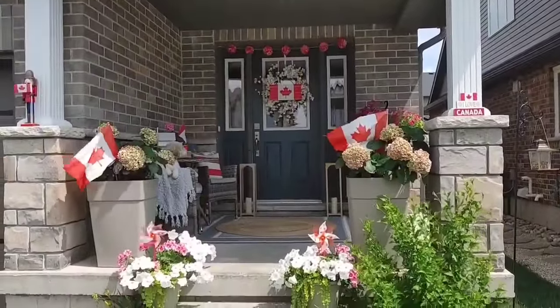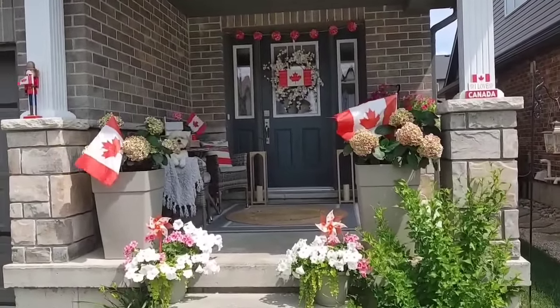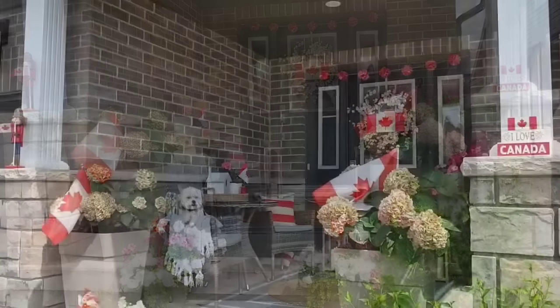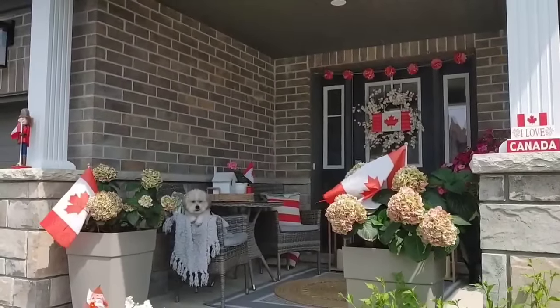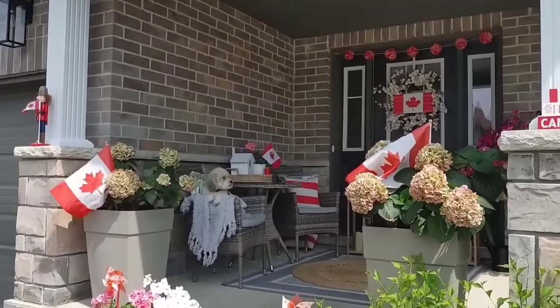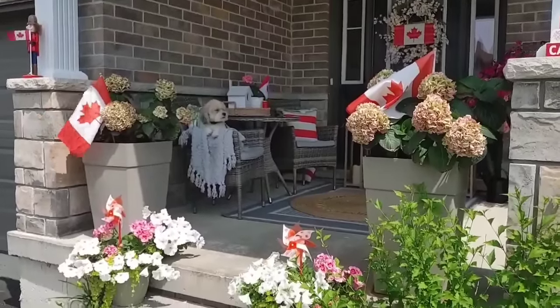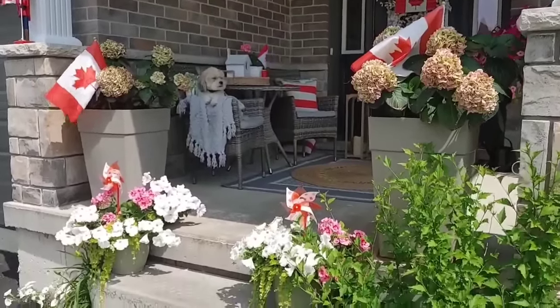I did want to show you guys a clip of the front yard so you can see that I added my Canada Day decor. I didn't buy anything new this year. I just used decor from past years. Typically, I can use the flags for probably quite a few years before they get kind of faded. So I got everything, all the flags, I think, from the dollar store.